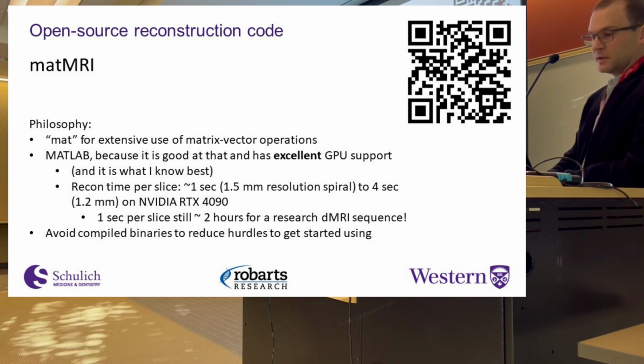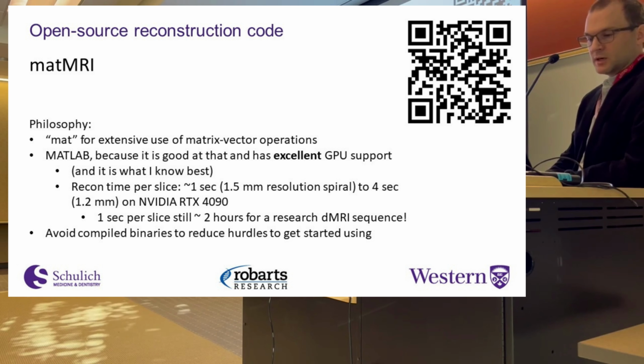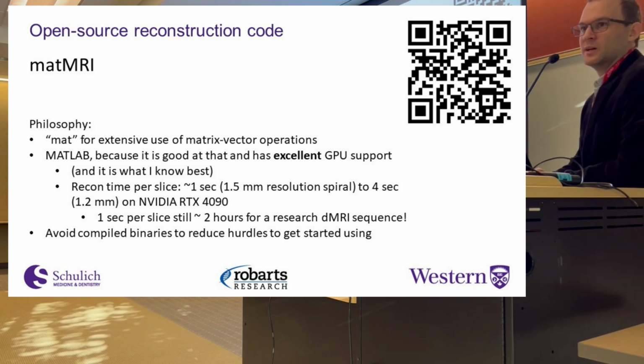One thing I'll highlight is we do all of our reconstructions with our own custom reconstruction code. It's called MAT MRI, so feel free to download that and check it out. It's called MAT because we make extensive use of matrix vector operations, and we do that in MATLAB because it's really good at that. It also has excellent GPU support, and also because that's what I know. So it made a natural fit.